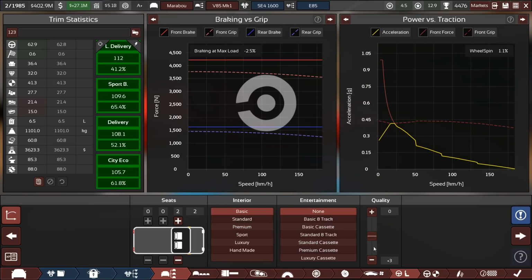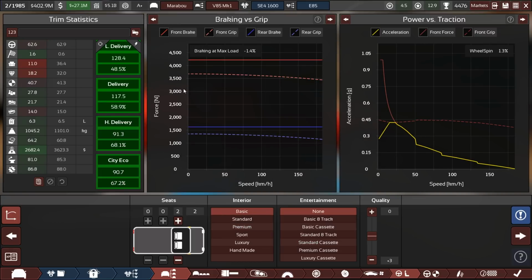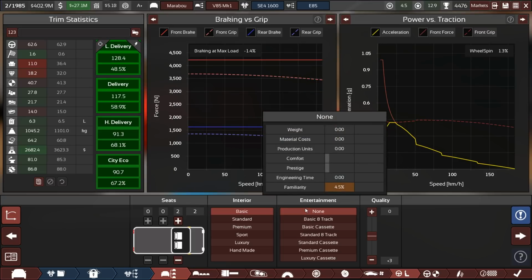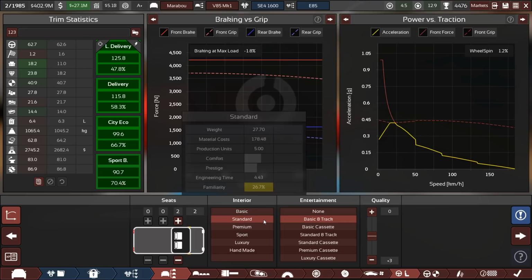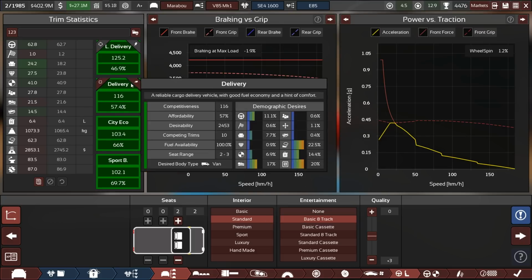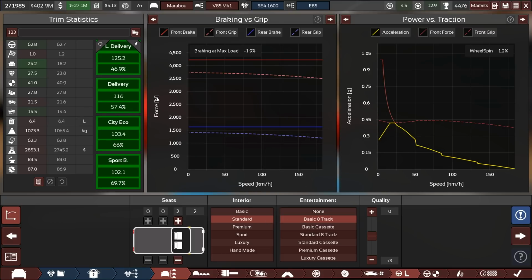It probably actually wants this. Yeah, but that is super low. Can we... Basic 8-track engineering time is very low, so we can use this. Standard interior we have lots of familiarity with and doesn't increase engineering time too much. So we could use this combination for the van. That would be a lot better fitting to the market.